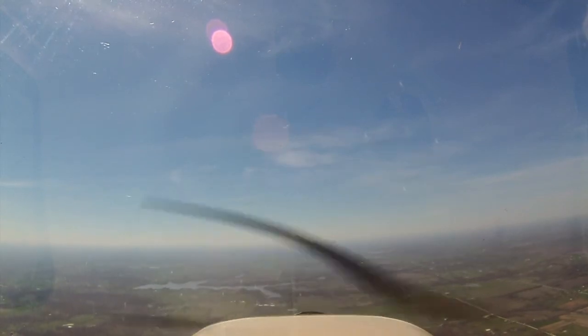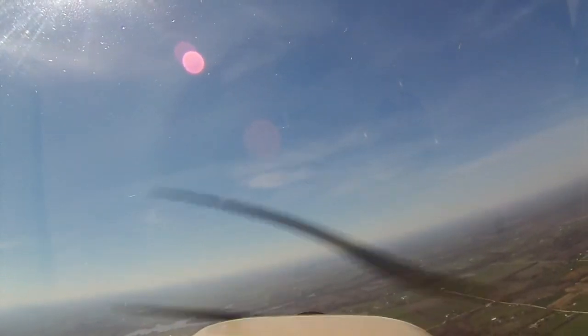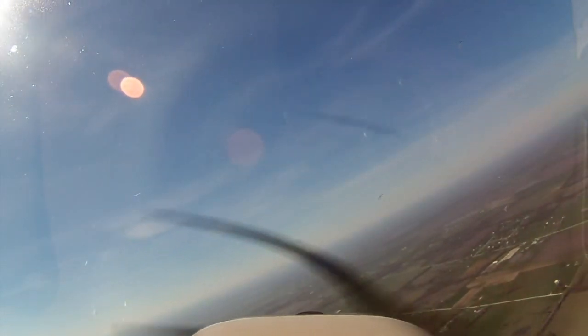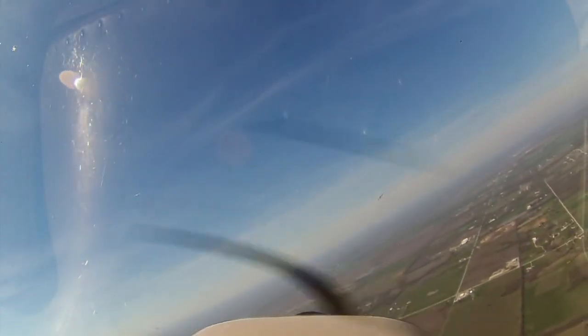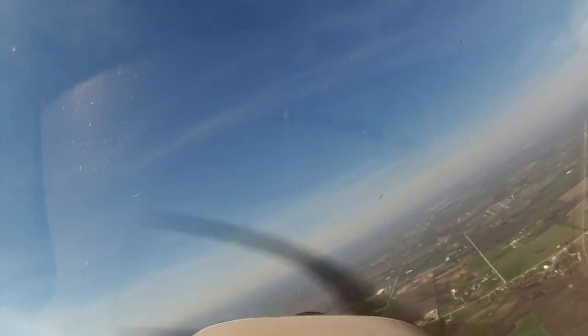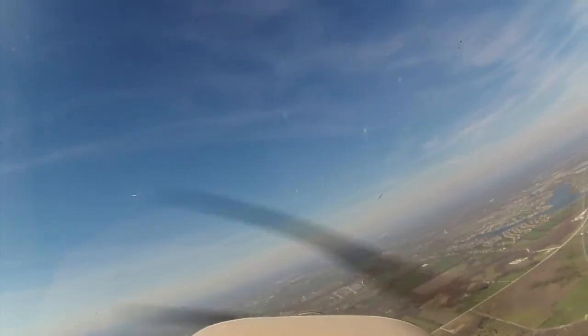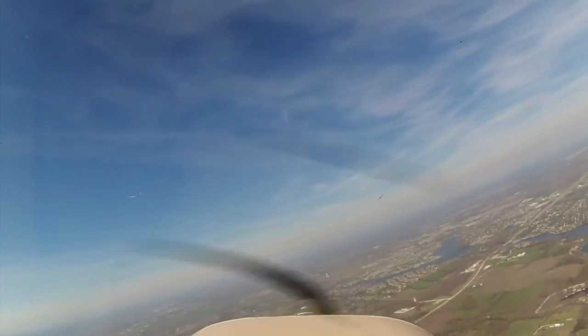We'll turn around here. I mean, yeah, we can turn. You just really won't be able to tell unless it's a significant hill. If it's really significant, like a mountain or a bluff, you'll be able to tell. But just rolling terrain, that's a good question. It's really hard to tell sometimes.